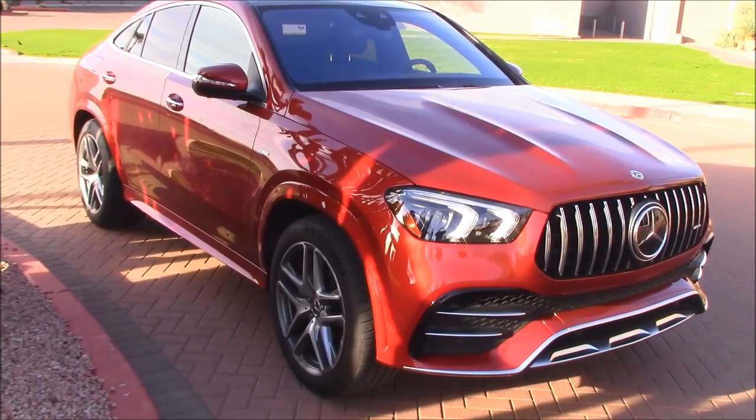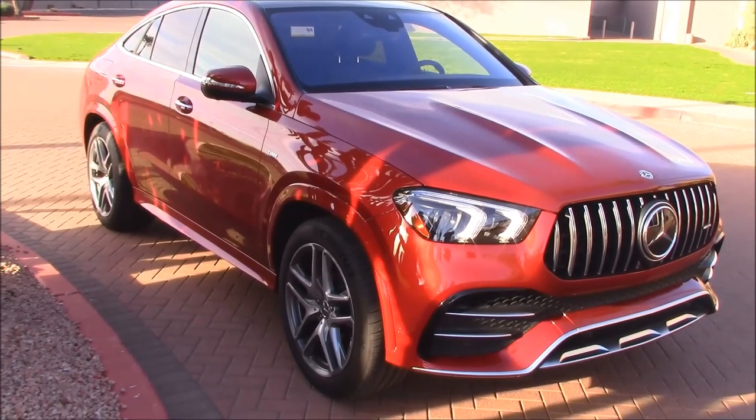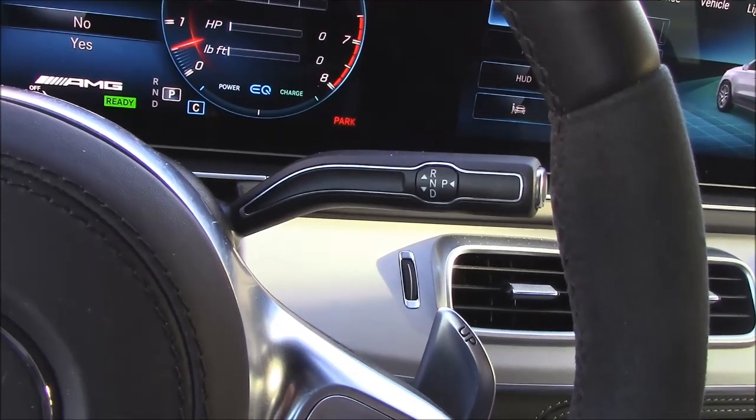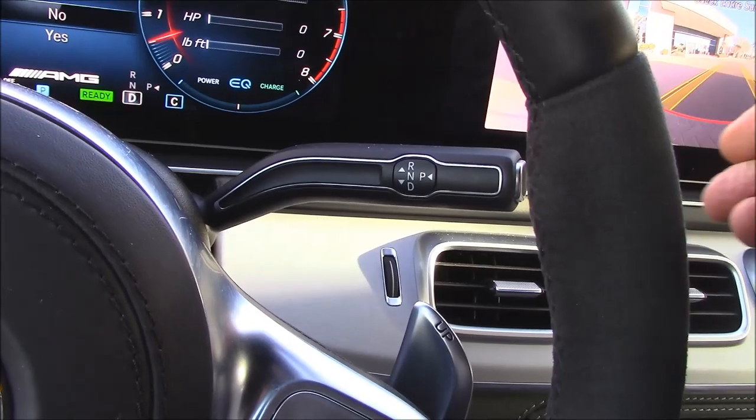Alright, the first half of the video, show and tell, is over. Second half of the video, we're going to do driving. It is what we're here for, right? By the way, if you're looking for the shifter, it's on the steering column here. Reverse for up, drive for down.